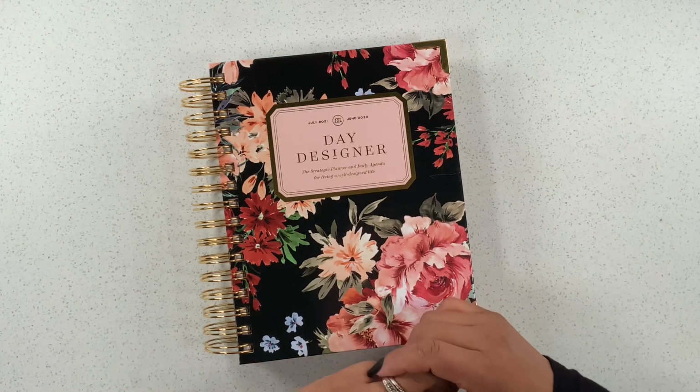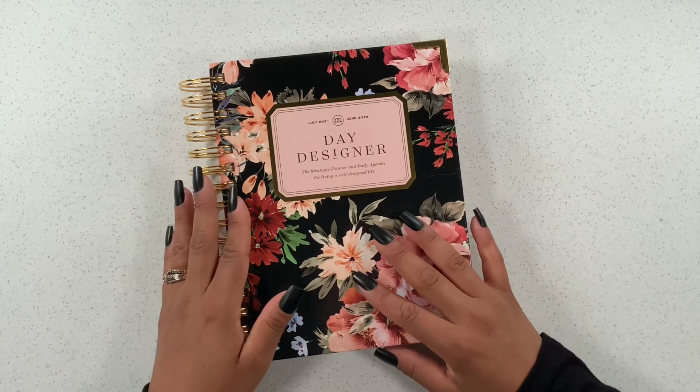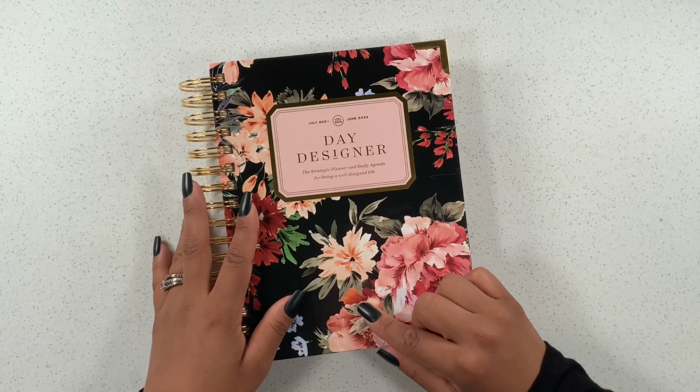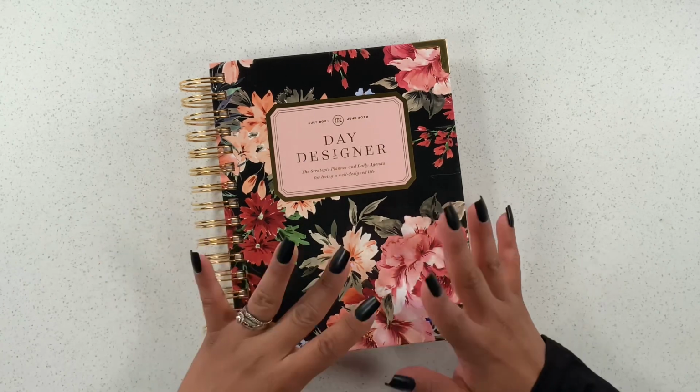But they also just released their 2022 flagship planners, and those run from January 2022 to December 2022, and those do retail for $59. But don't forget to use my code to save a little bit of money.